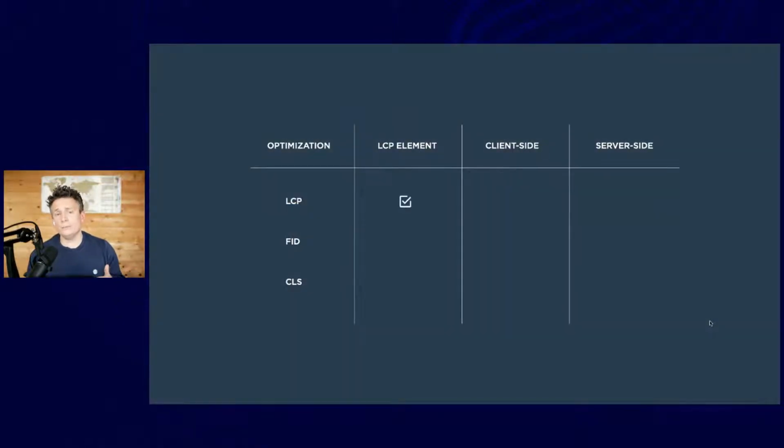So if you want to optimize for largest contentful paint, you need to optimize the largest contentful paint element. You need to optimize client side, so how you're handling JavaScript. You need to optimize server side, so what web host you're using, the hardware that you're using, the scripts that are being run on the web host.